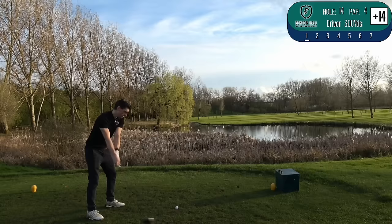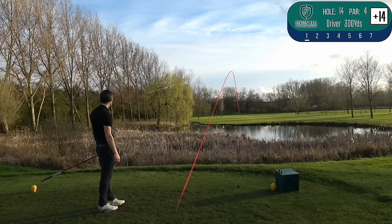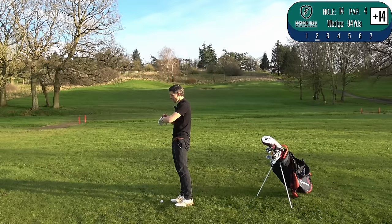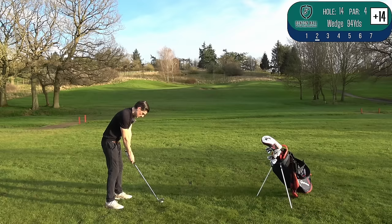Yes, what a strike. That's exactly what we wanted, straight down the middle. That'll be in a beautiful position. See, still in there. I couldn't have placed that any better if I tried. 94 yards left, come on. You might be able to make it out. It's uphill, bunker in the way, but it's an uphill green. Again, playing uphill. So we're going to hit a pitching wedge.